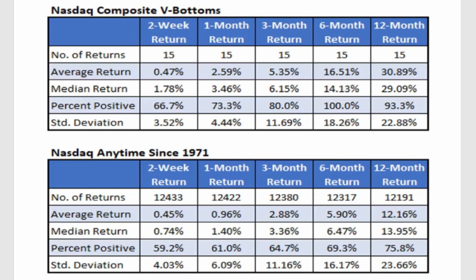As you can see from the average return and the median returns in the upper table, the V recovery pattern has been a bullish signal. Looking at the column for the 6-month return, after a V recovery, the index averaged a gain of over 16% with positive returns each time. And as the lower table shows, the typical 6-month return for the index is around 6%.